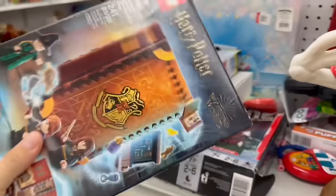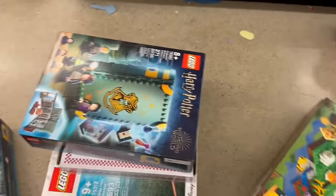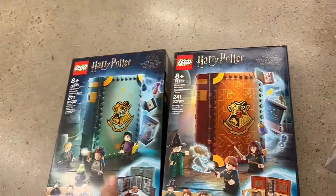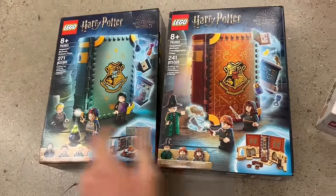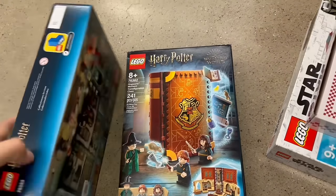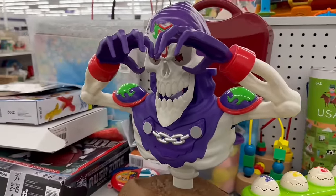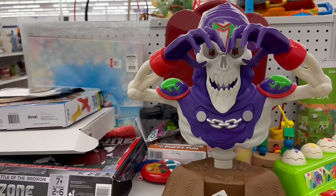Holy cow, there's another one. All right, that's gotta be worth about the same as the other one I picked up. It's the same book, but a little different. Yeah, see that? One's like a brown, one's a blue book. Oh, there's actually different figures on it, so it's not exactly the same. All right, cool. All right, I'm gonna grab that too. Oh, check out this Reaper looking dude. I think he's from like the Monster Trucks line, if I remember correctly.